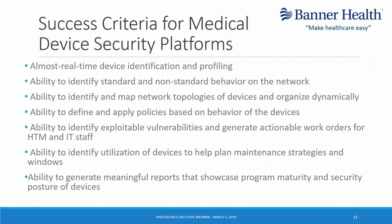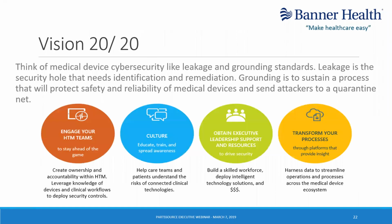In addition to all of these, I think all these platforms have the ability to generate awesome reports. Very meaningful reports that showcase the program maturity and the security posture of your devices.